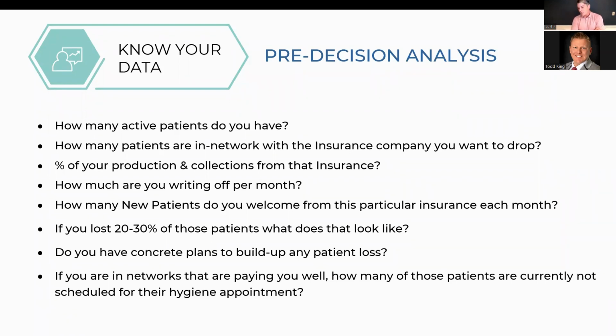Because you've got Delta that accounts for 1,000 of your patients, and 700 of those Delta patients have a future appointment. And then you look at your other patient base, and they have different insurances that might be better paying, or cash paying, and only 40% of them have future appointments.